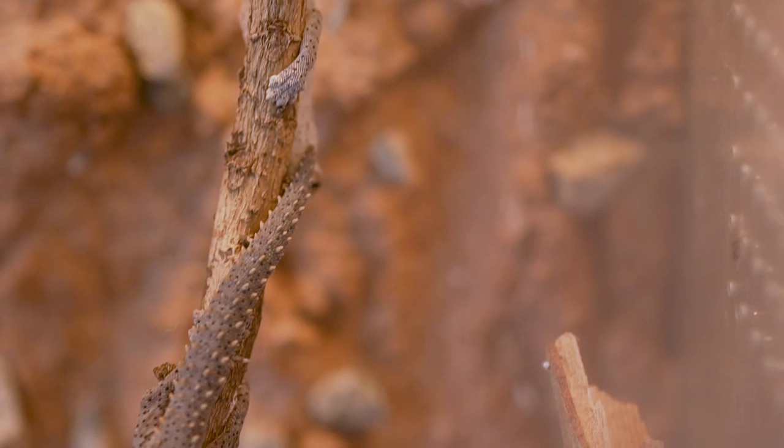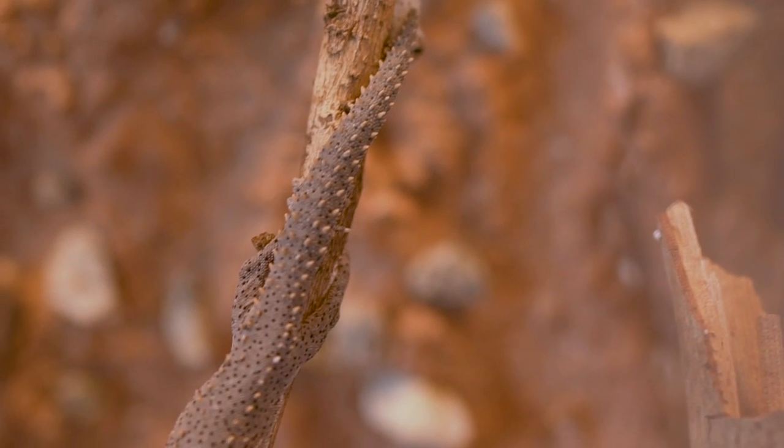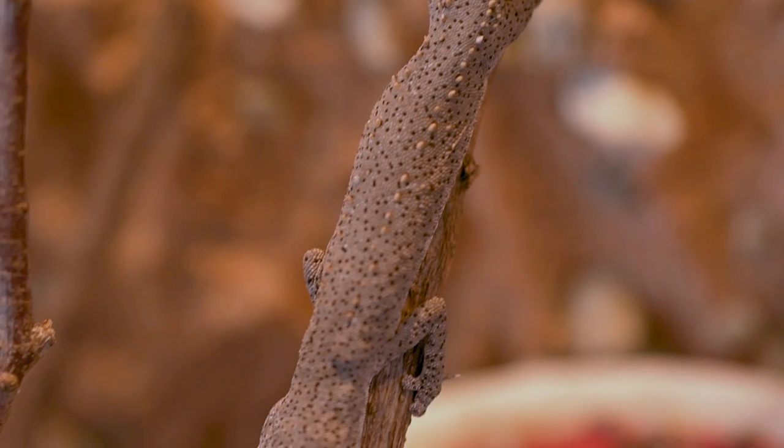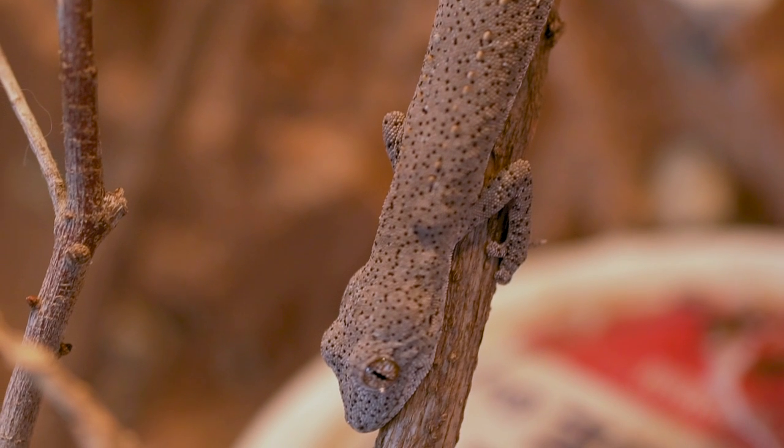Sometimes they'll bask. I spray these guys down twice a week. I don't soak them, I just spray them. They lick water off of the wood and off of the sides of the terrarium. I don't use a water dish.